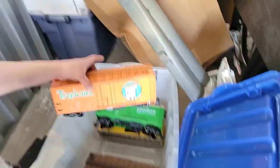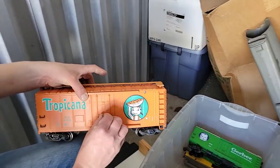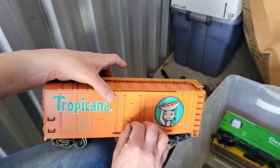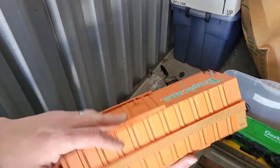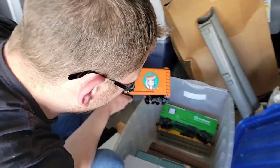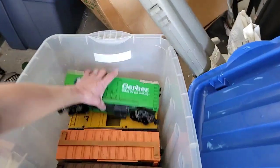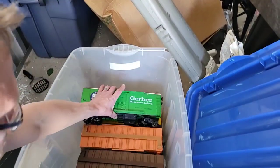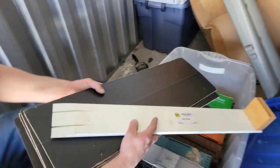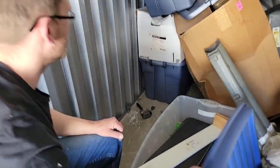Oh. Tropicana. Oh, man, the graphics on the side. See, these little doors are open and stuff. I don't want to break it. I'm not too savvy on it, but I know they have different functions and things. And wow, you got Gerber baby right there. So, very cool. Definitely money. Another tote. Might not be a $1,000 one, but a couple hundred at least.